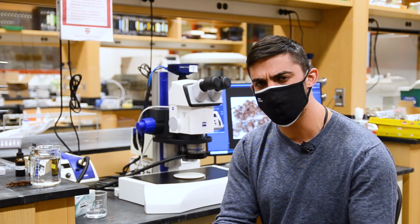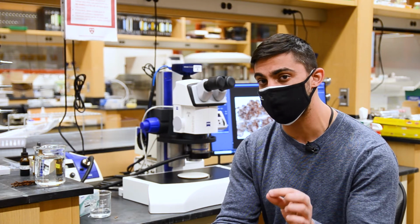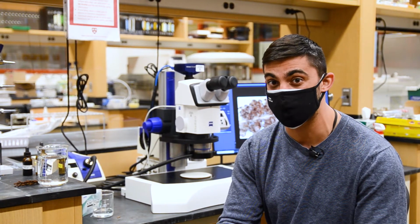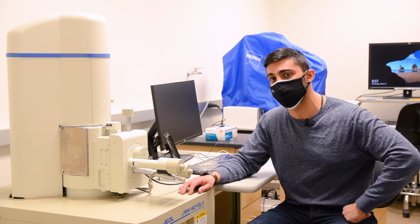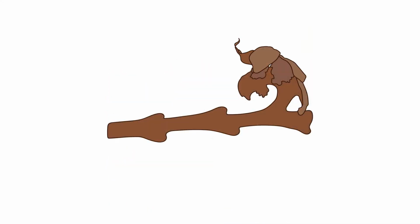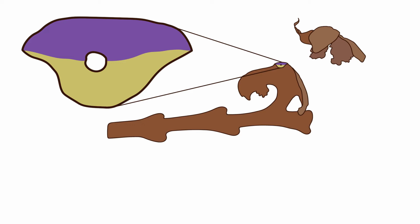But how do plants move? Unlike animals, plants don't have muscles, so movement depends on structure at the cellular level. And to look at this, we're going to need a stronger microscope. This is a scanning electron microscope, and it's going to allow us to take a look inside of the plant cells. If we take a single pinnule and cut it in half, we can place this into the microscope and start to visualize the internal structure.